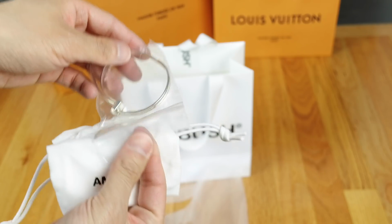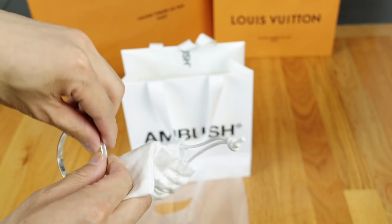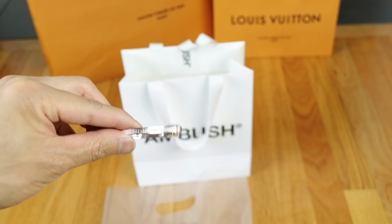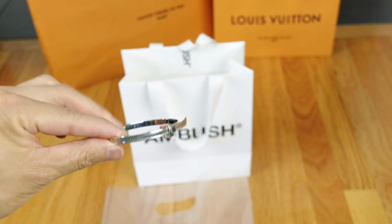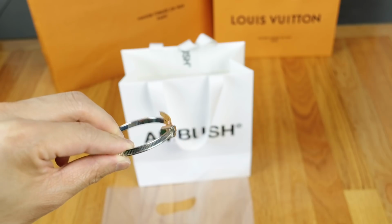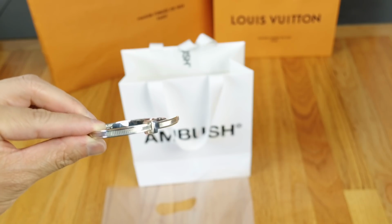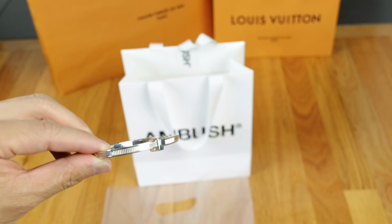So this is a sterling silver cuff, and it is meant to look like a zip tie. This is pretty in line with the rest of the items offered by Ambush. Some of it is everyday items, but created in sterling silver and with a slight modification. But this I thought looked really cool and edgy. And it is in sterling silver and made in Japan, so that's why I really liked it.